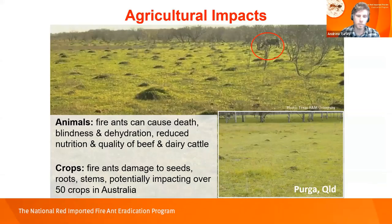So the threats that they pose to agriculture. When we think about livestock, they'll directly attack the livestock themselves. They can prevent livestock from accessing water if they're heavily infested. And also when you've got the young, so young calves or lambs, they can actually kill the young as well. Also, simply by attacking the livestock, it stresses them and can reduce quality and the nutrition of beef and cause those issues.